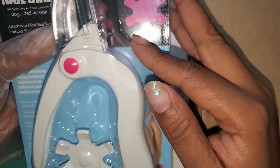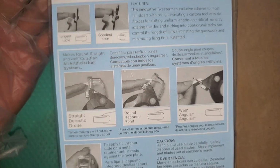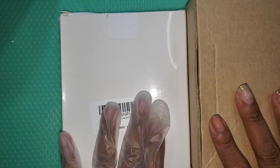But I went ahead and I got this tip cutter. It is the one that you put the thing on and then you can measure how long you want your tips and then cut them all to the same length. So I had to get one of those because my tips usually come out looking lopsided. Anyways, here are the items that I'm most excited about.